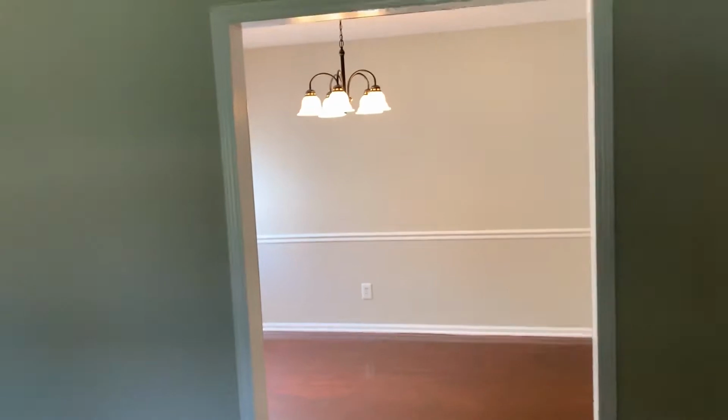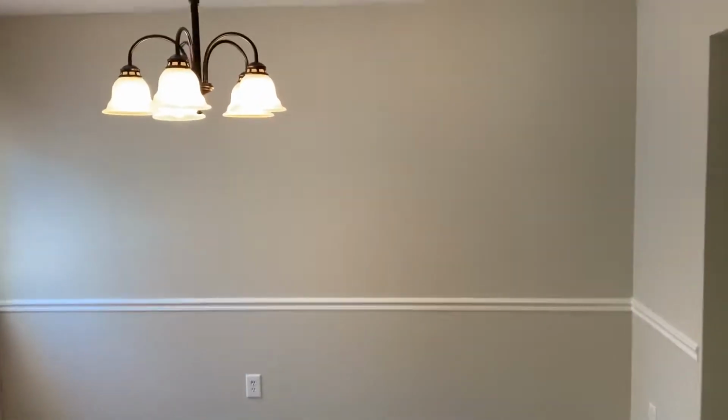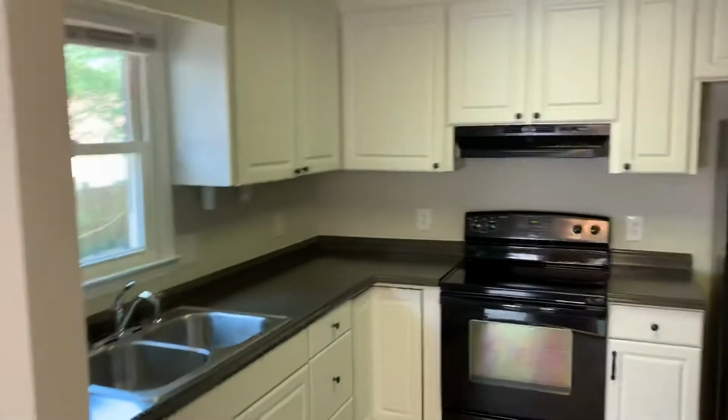You walk straight to the back, and you have your little dining area. See? And then to your right, you have the kitchen. So the kitchen's walled off, so you have to walk through the dining area to get to the kitchen. And you can see to the backyard. Cabinets look fine. And you have laminate floors. So these are all laminate.